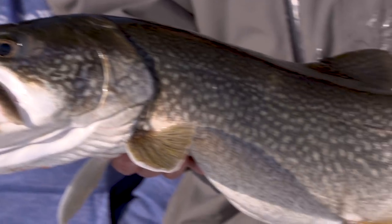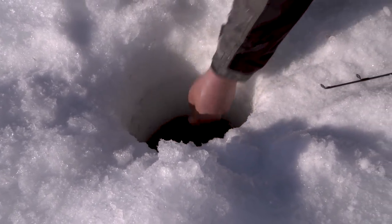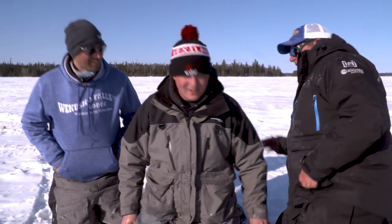Yeah, great fish. That's your first laker ever? Yep. Awesome fish, bud. There she goes. Congrats, buddy. Yeah, man, that's awesome. Hey, that's always cool. That's something special right there. Yeah, that is special. Absolutely.